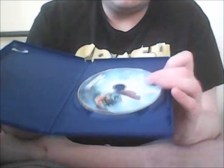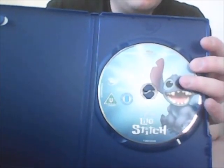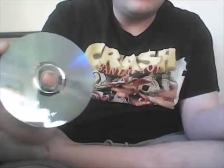And here's the disc for Disney's Lilo and Stitch. And there you have it. That's Lilo and Stitch. And this disc, however, is in excellent condition because this one's never been opened. And here's the next one.